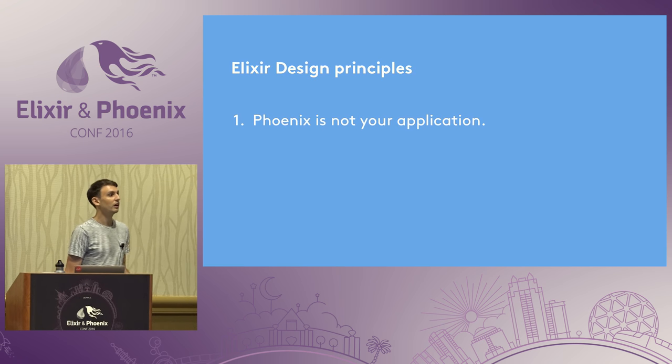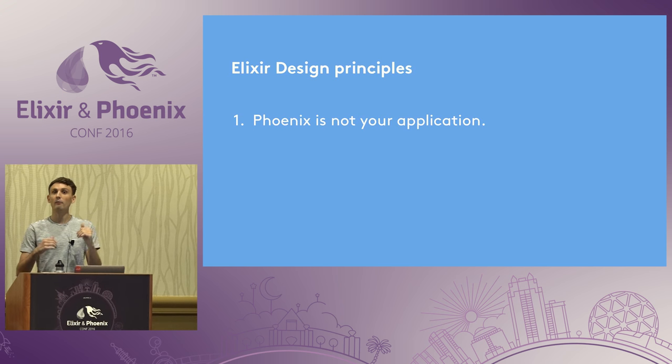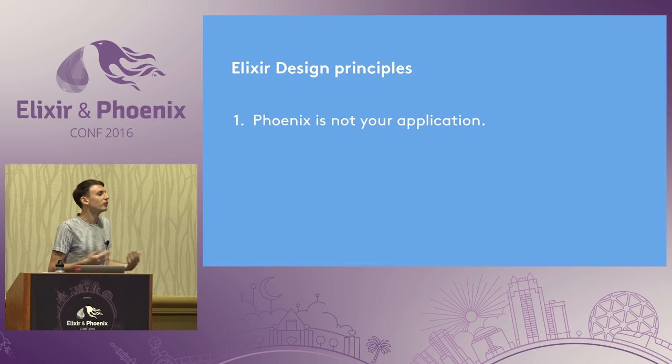So in our case, it needs to send food orders to a store, and it needs to track those orders and things like that. But if we start thinking about Phoenix being the entire application, we're constraining ourselves into that world of M, V, and C. That's an okay world to be in, but I think we can do a lot more in Elixir as well.